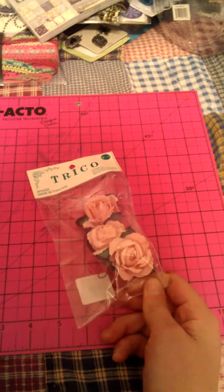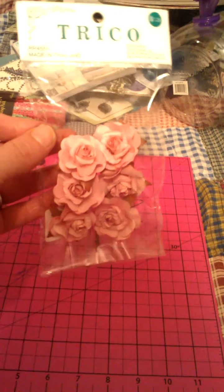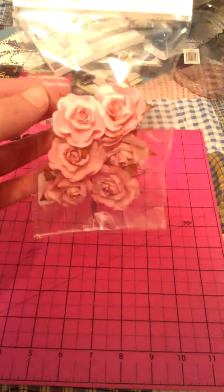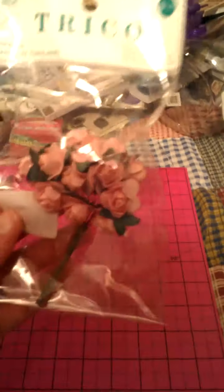I found the large pink ones. And the medium sized pink ones. And I've actually never seen the pink ones at my previous dollar store before. So I'm excited about those. And then I got the little pink ones.